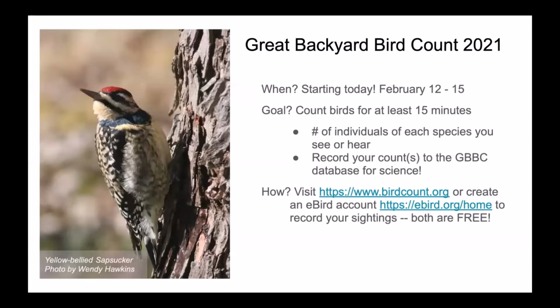And you can record your findings on the Great Backyard Bird Count website. You can go there, log in. There's clear instructions of how to report your findings. You can also download the free eBird app, which is exciting. There's a mobile app version. You can also use it on your computer if you are not into the mobile thing, and you can record your sightings there. It's all free, which is exciting.